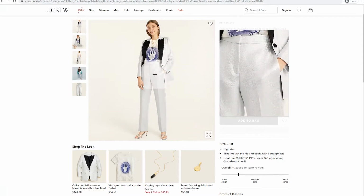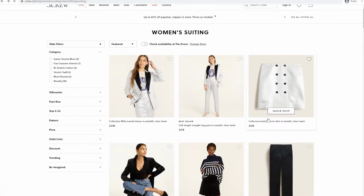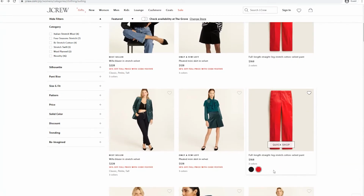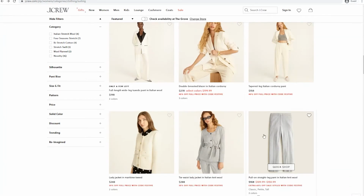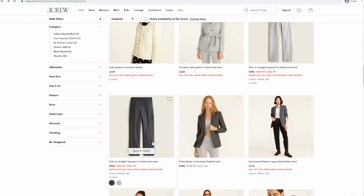That's not what we're here for. We're here for suiting. I love this. I think it's super fun. I love J. Crew. It makes me sad what they've gone through, but I still love them. Like, this is great. Come on. Anyway, so this is a great example of women's suiting and traditional fabrics, which are wovens.